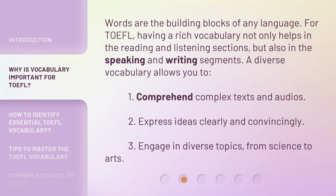Words are the building blocks of any language. For TOEFL, having a rich vocabulary not only helps in the reading and listening sections, but also in the speaking and writing segments. A diverse vocabulary allows you to 1. Comprehend complex texts and audios. 2. Express ideas clearly and convincingly. 3. Engage in diverse topics, from science to arts.